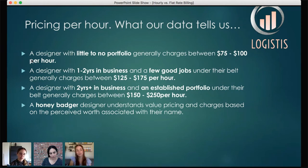So that's what we were seeing in prices. We just wanted to share with you guys. It's a question that comes up all the time. Like, well, what do other designers charge per hour? What's the general rate for what people are doing?